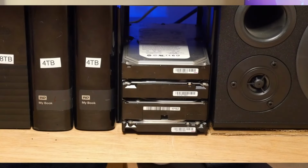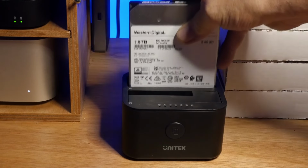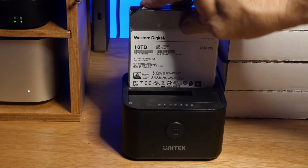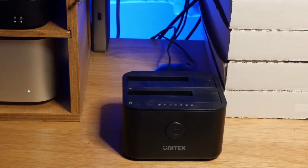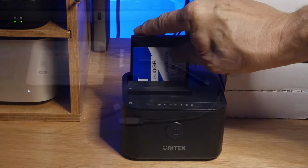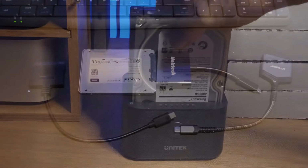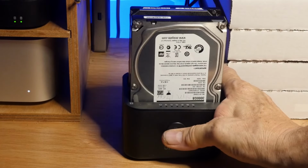These internal drives can be read with this 2-drive Thunderbolt toaster. It will handle either 3.5 or 2.5-inch spinning drives and even bare SSDs, though I have other adapters that I usually use with SSDs. It can also clone a drive with the push of a button.